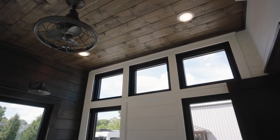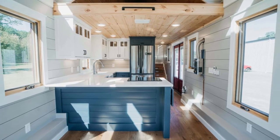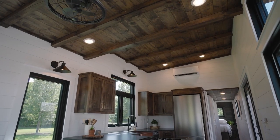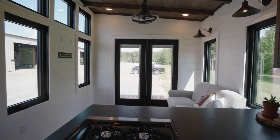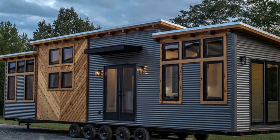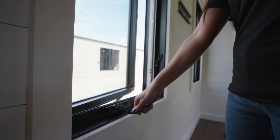Inside, shiplap walls, stained tongue-and-groove ceilings, and hardwood floors enhance the cozy aesthetic. The galley kitchen includes stainless steel appliances and granite countertops, while the bathroom is equipped with a sink, shower, and toilet. The living area boasts a fireplace and comfortable seating. Starting at $50,000, the Big Sky is a testament to how tiny homes can combine tradition with modern functionality.